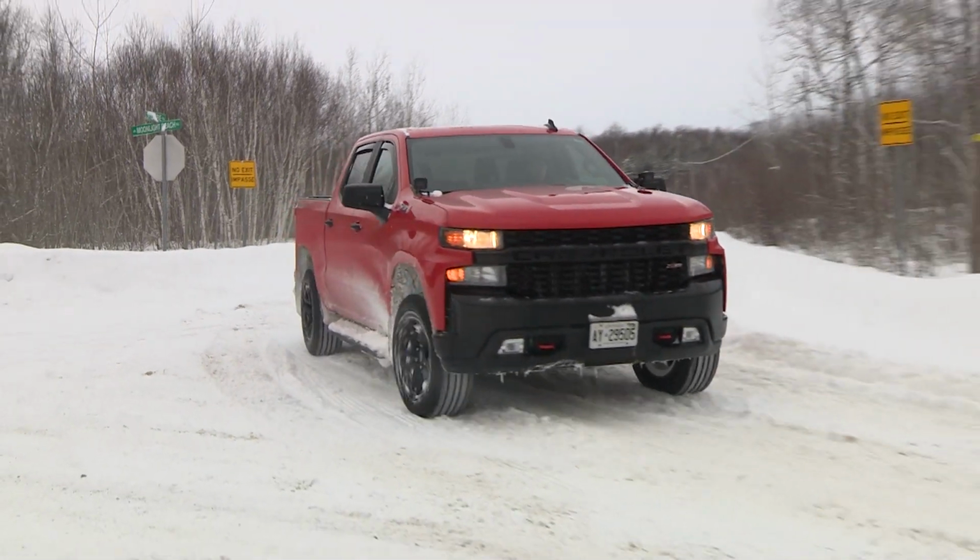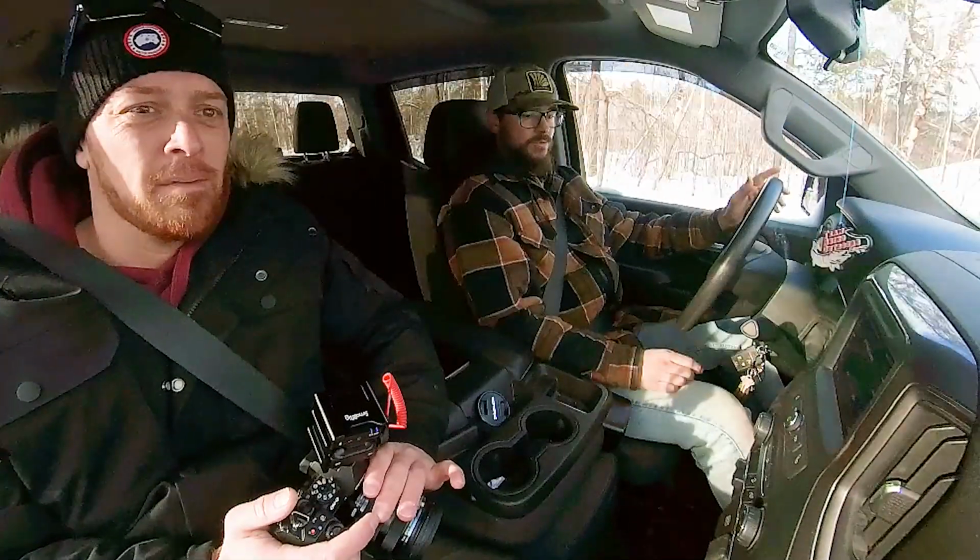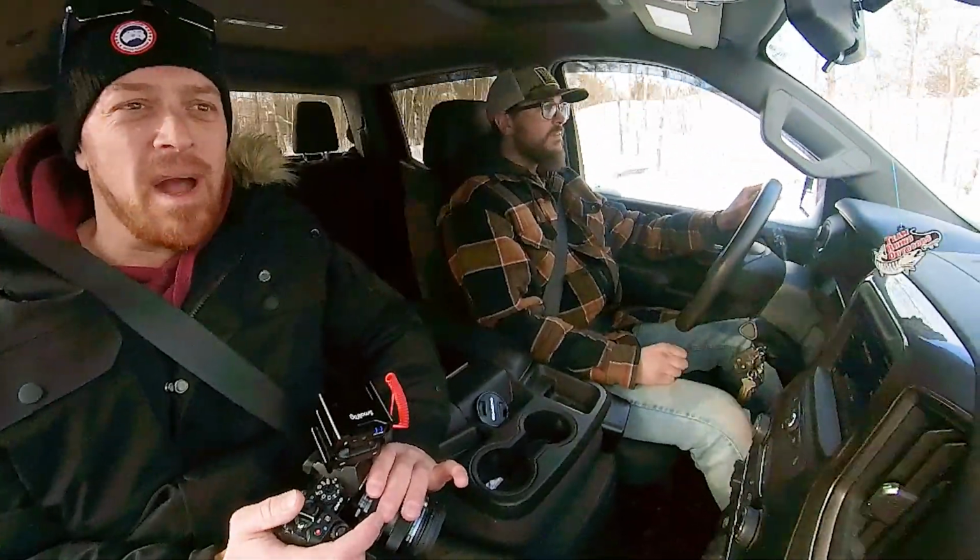Even taking off here, you're in two-wheel drive, right? Yep, two-wheel drive, traction control is on. From the passenger seat, I can't even tell that you're not in four-wheel drive there.